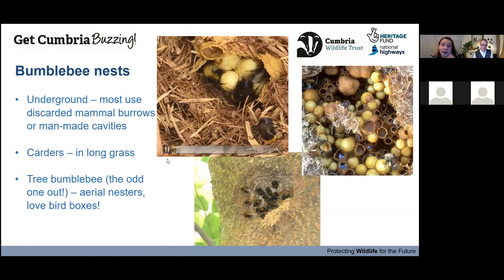So many of our bumblebees are underground nesters, and naturally they would use discarded mammal burrows. Mammal burrows with lots of nesting material, that's even better. They use it for insulation. In a more human context, they might use man-made cavities, under your shed, in your compost bin. Many of our species are underground nesters.